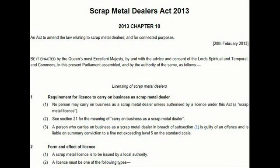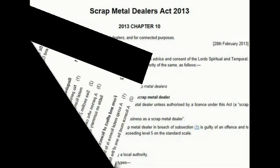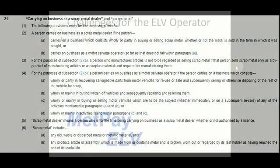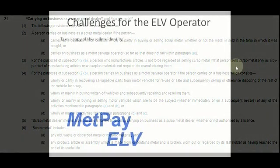Let's first take a look at the reason for the programme, the legislation, the Scrap Metal Dealers Act, which brings the ELV operator in line with the rest of the scrap metal industry. The Act produces a number of challenges for the ELV operator.